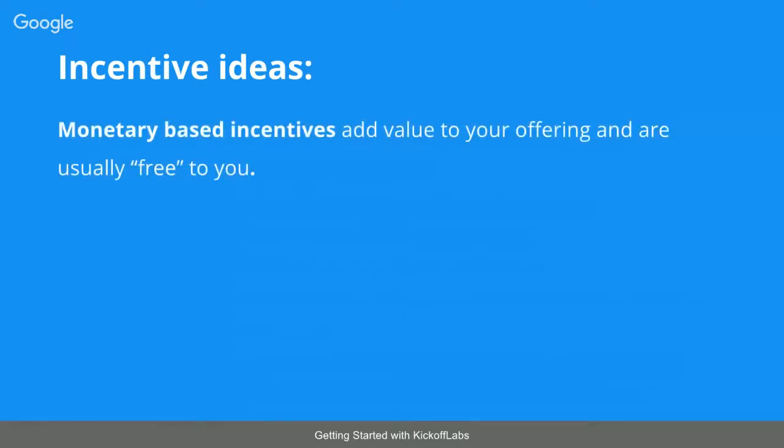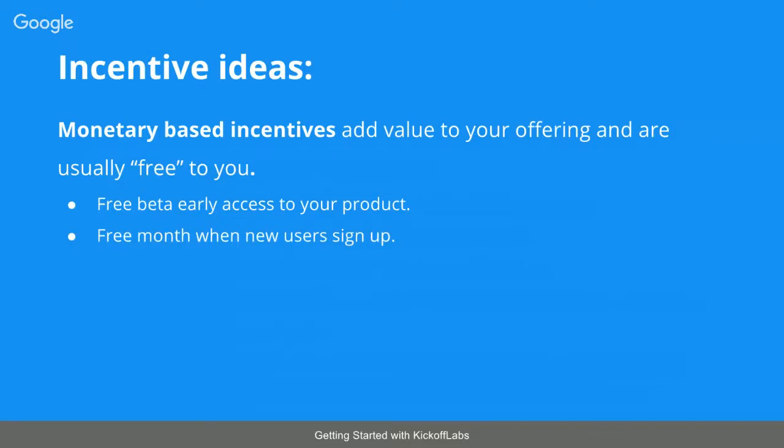Monetary based. This is something that adds value to the offering, but it's not costing you too much money usually, or it might cost you $0. So it's pretty cool. This could be like free beta access to your product, some kind of percentage off where it's not taking anything off of your top line, a free month, some kind of free upgrade, something that provides a monetary value to your leads, but it's not costing you that much.